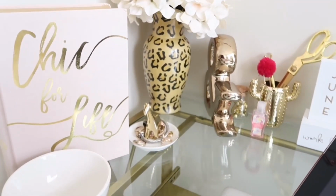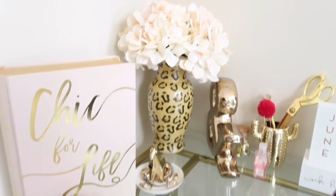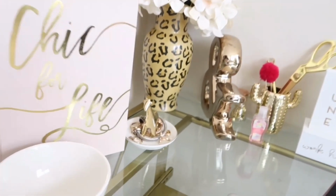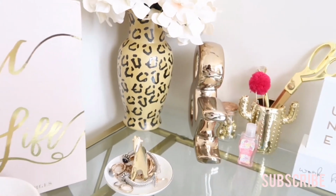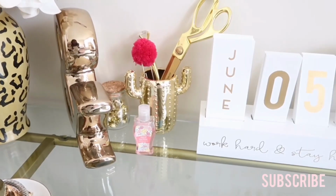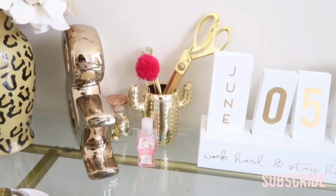And how do you like my leopard vase? That's off Poshmark from one of my PFF closets. And the fake flowers, I picked those up from Marshall's as well. I think that was $12.99. This little dish is from Home Goods for $4.99. I just keep my other stuff in there. This sign is from At Home. That was $9.99. Cactus pen holder that I picked up from Ross. That was $5.99. And my scissors, I have more.